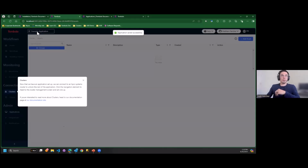In the top header, we can also see the application selector has automatically switched to the application that I just created. After we've set up an application, there's one more step we need to do to unlock the rest of Tombolo's functionalities, and that's connecting to a cluster. Clusters are the backbone of Tombolo. They're where all your data processing and workflows actually happen. So in order to unlock things such as workflows and monitoring, we need to get connected to a cluster.